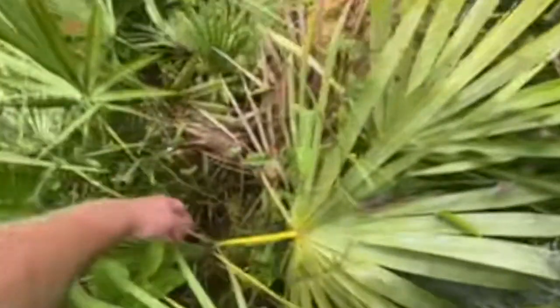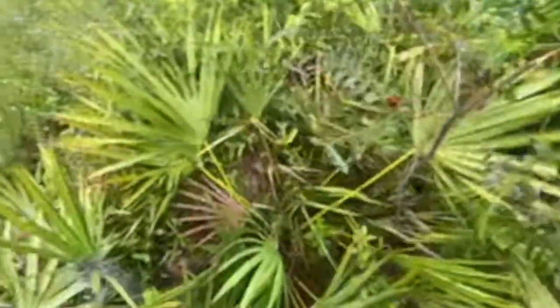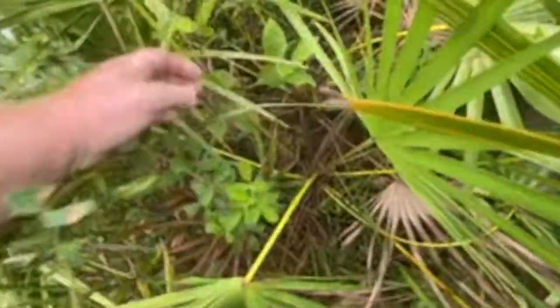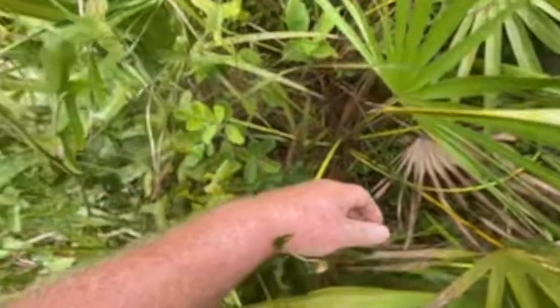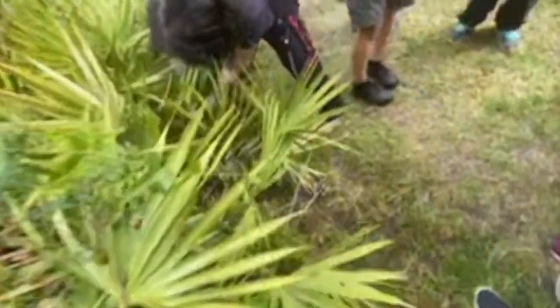It's very small. If you want to get a young one, you can grab a young one. I have to find some more. Here's one, somebody else got one. You want to keep harvesting here, keep going. This is saw palmetto. This is the tender part, the very end, where it's soft. You can steam it if you want. You want to get the young, tender one.